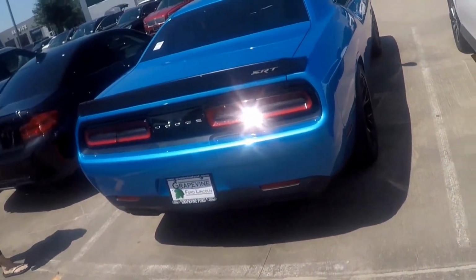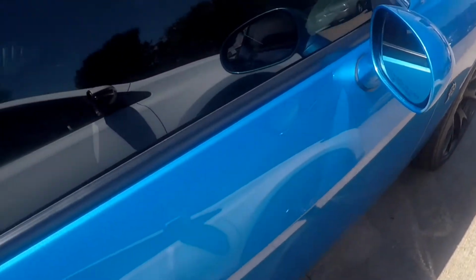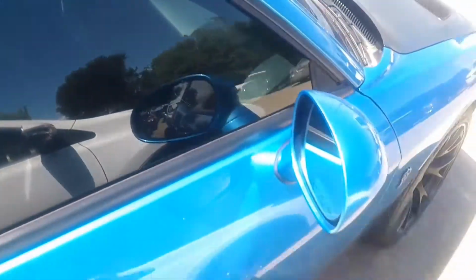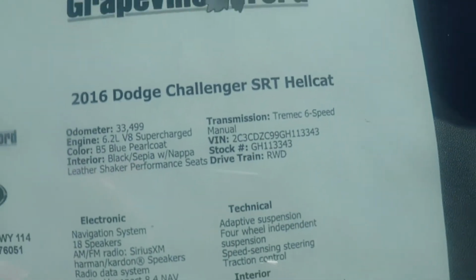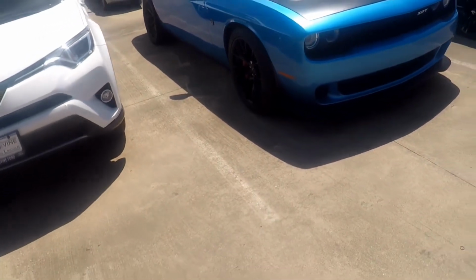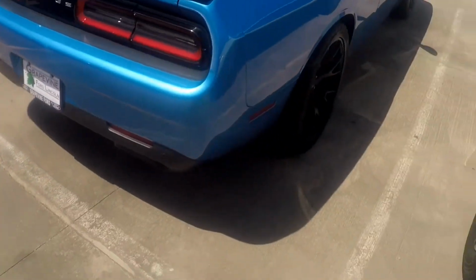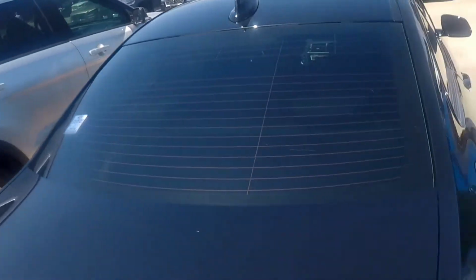It was down there. It's 2016. They moved it. And it is a stick. That thing, it is a stick. 33,000 miles on 2016. Six speed. That B5 color, man. The B5 color. I like that spoiler on that one, but that's the SR. I don't know why, man. They do not make the Hellcats with the fog lights. That makes no sense. That was another one I wanted.